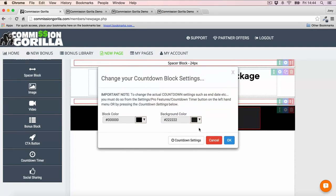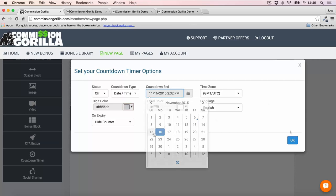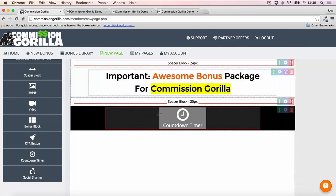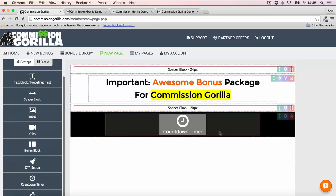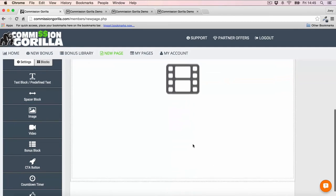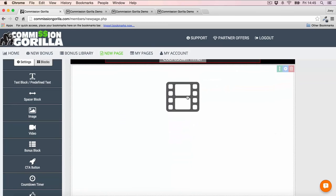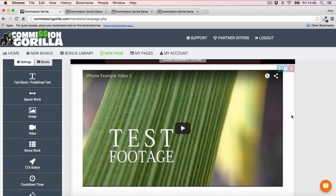All right, and then you can do countdown settings, and I'm going to set up a timer for any kind of time right now. You won't be able to see that just yet, but you will once we save and preview the page, but that's going to be there for now. Okay, then I want to add a nice video right underneath the countdown timer. So I'm going to drop a video in here. Okay, and then once the video block is in, you can simply add in the embed code of your video. So I'm going to do that now and hit OK, and there we go.